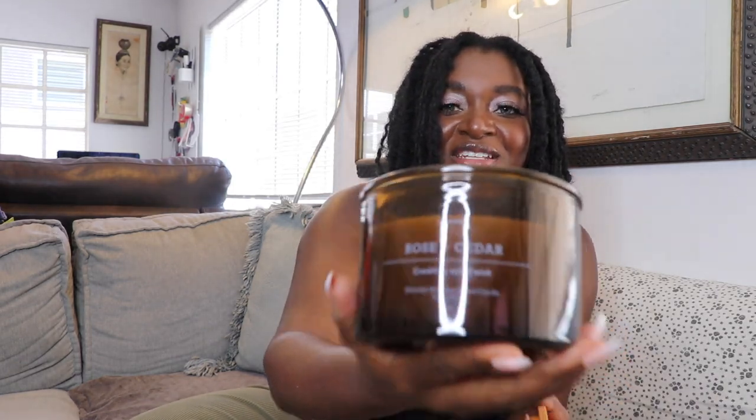I found these, they're actually Threshold brand, which is the Target brand. Look at that. Rose and cedar. It smells so good. And this has the wood wicks. These, I believe they're $19, so they're a little pricey, but they do last a long time. We all know candles are expensive. And this one is ocean air and moss.